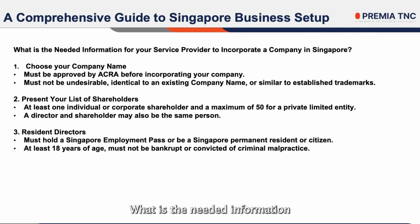What is the needed information for your service provider to incorporate a company in Singapore? To facilitate the registration of your Singapore company, you need to identify the type of business entity most suitable for you. Each business structure has its own set of advantages and disadvantages. After making your decision, 1. Choose your company name, which must be approved by ACRA before incorporating your company, not be undesirable, not be identical to an already existing company name, and not be similar to established trademarks.